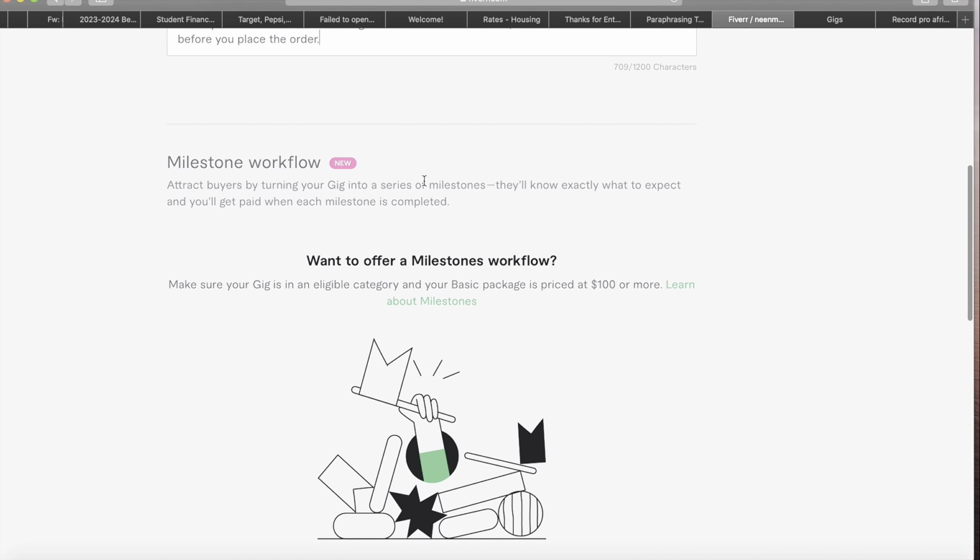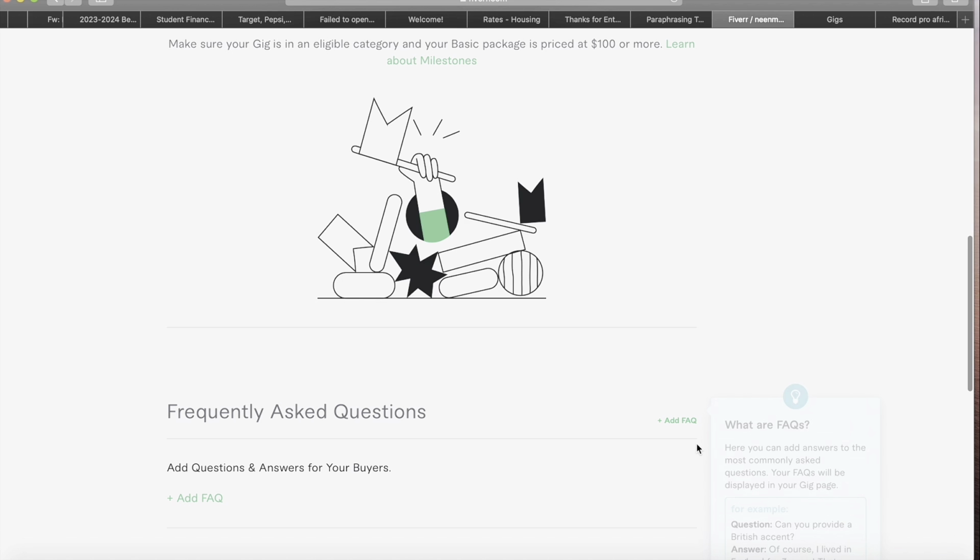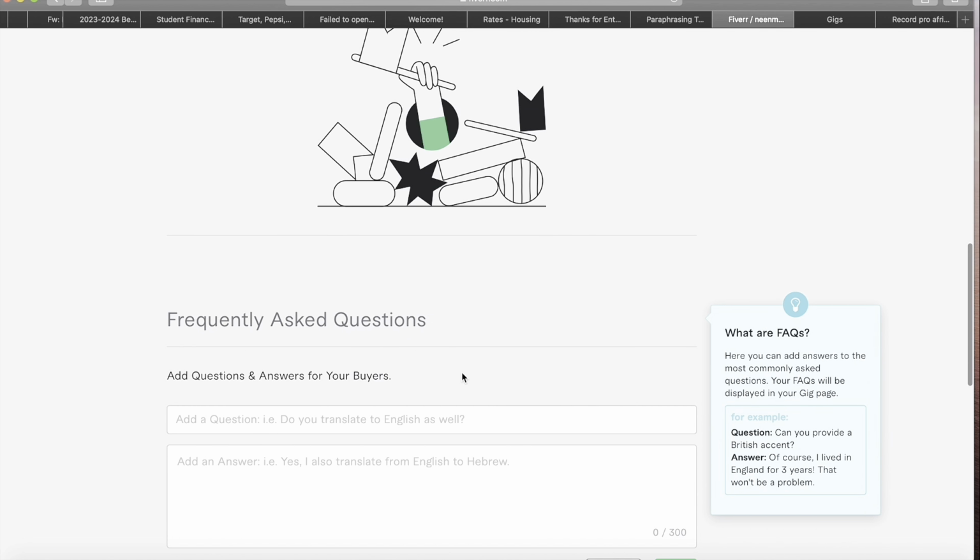Milestone workflow is also a new feature. You don't need to do that right now, so just continue. And then you move down, you see frequently asked questions. Now you add questions that you think your buyers would ask. It shows on your page when they want to order, they can just quickly look at the frequently asked questions and get their answers without even asking you.